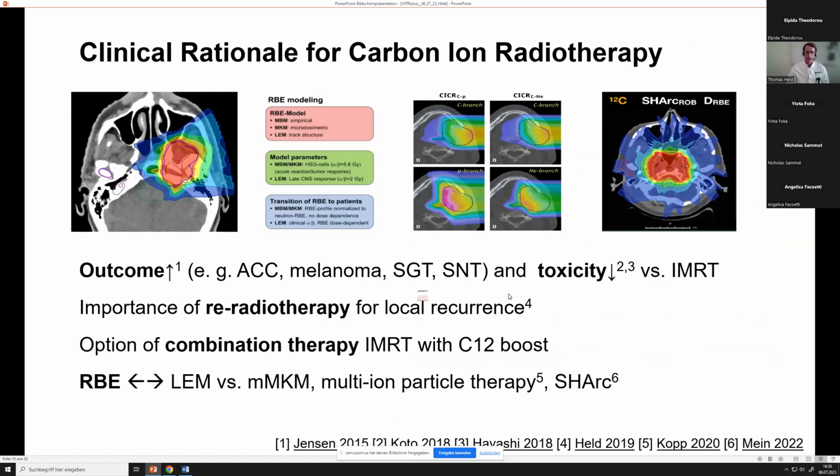So looking more at carbon ion radiation, here the outcome has been shown to be superior, in particular for adenoid cystic carcinoma, which was one of the first entities that was treated in Germany, in Darmstadt, even the previous institute before HIT, where much of the developments for particle therapy in Germany happened. But also, of course, there's a lot of data for melanoma and other salivary gland tumors, but also sinonasal tumors. And also the toxicity rates are quite favorable.